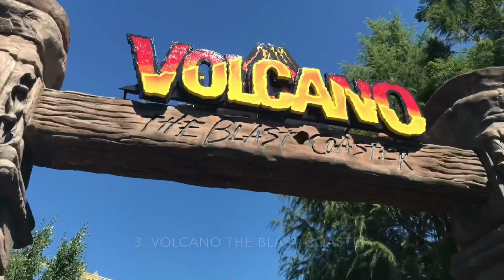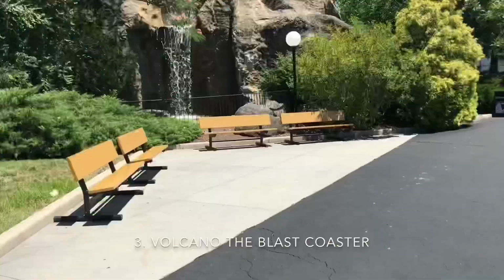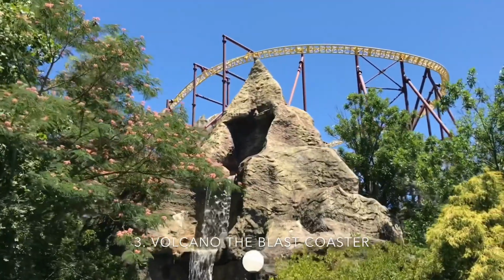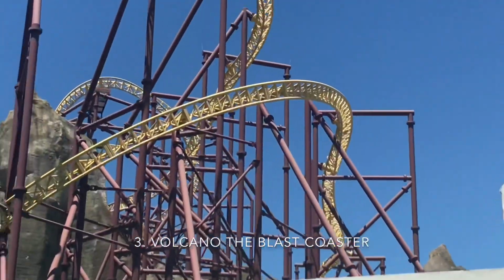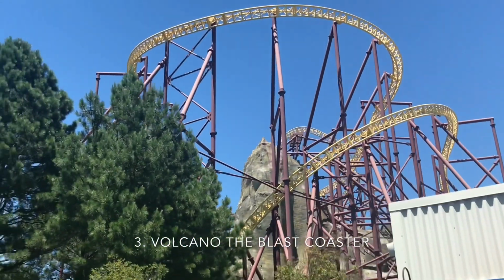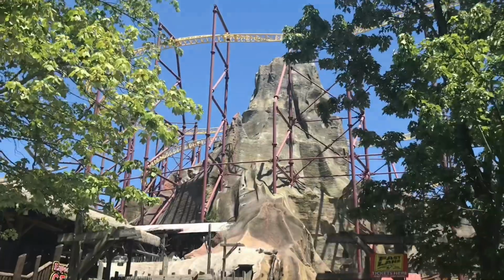And into the top 3, number 3 is Volcano, the Blast Coaster. This coaster has been down for a few months, but I have ridden this coaster quite a few times before then. It does get some obnoxious lines, but it is always worth it because of how much fun it is. It's super unique. The first launch is awesome. It has some great inversions. Overall, this coaster is just a really fun and thrilling adrenaline rush. Very smooth, too.